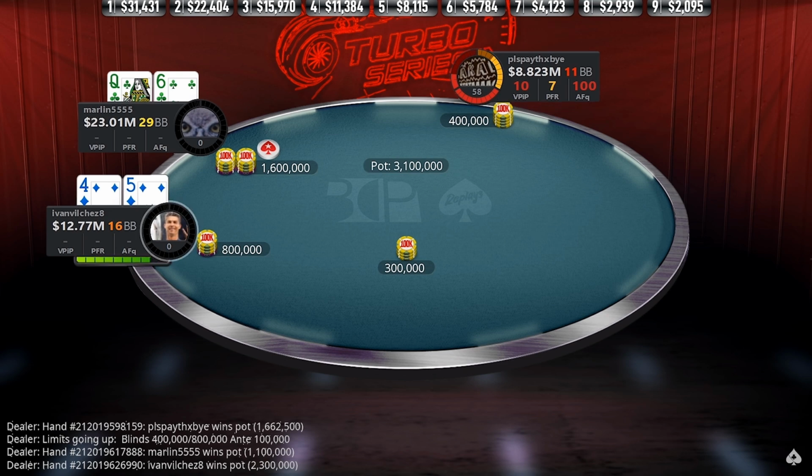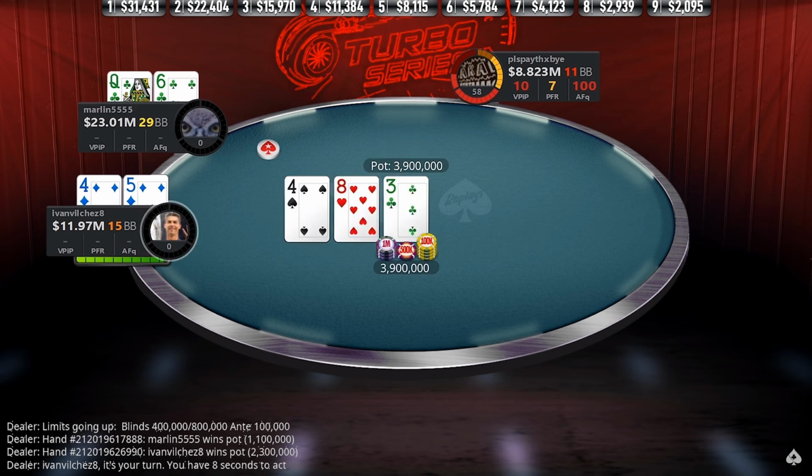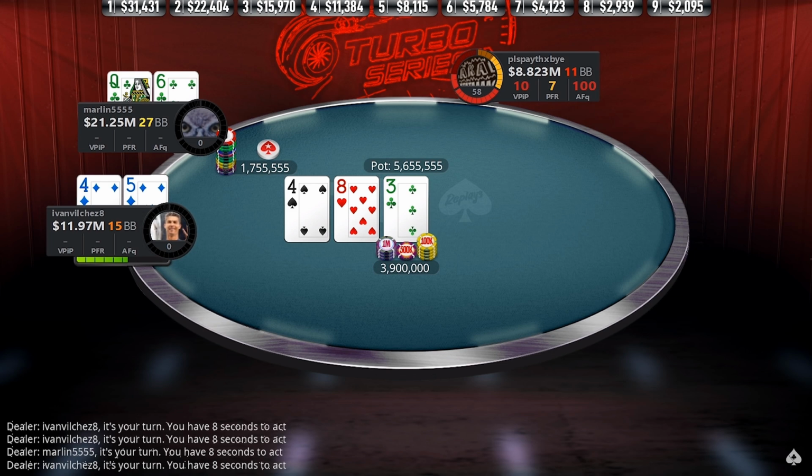Queen 6 suited for Marlin. Goes for the raise. Gets a call by the 5-4 suited. 8-4-3 flop. One club for Marlin. Backdoor straight draws. 4 million chips in the middle. Marlin goes 1.75. Ivan with second pair in the tank.